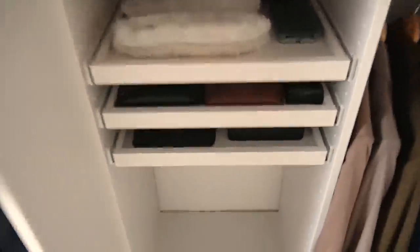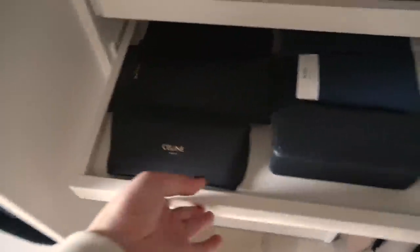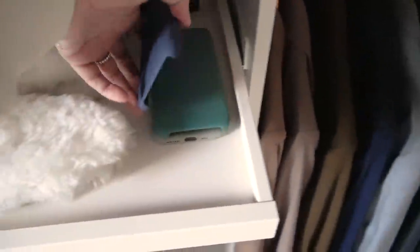These are my two jewellery boxes. And then we've got one tray of sunglasses. Another tray of sunglasses, that's the Ray-Ban tray, if you hadn't already guessed. And then this tray was a bit random. It's got my umbrella, my furry sheepskin insoles, and some iPhone cases, which I'm obviously currently not using on my phone. Those are my spares. So those have all gone in there.